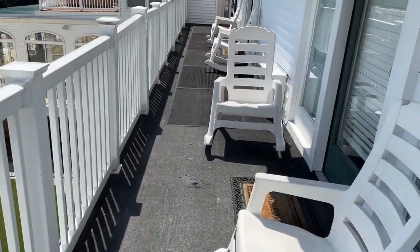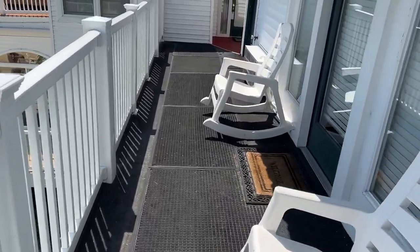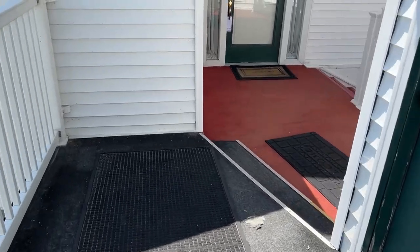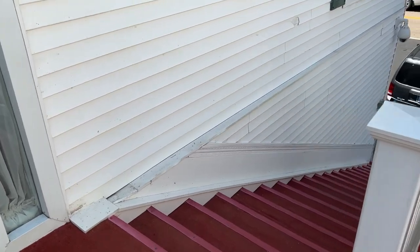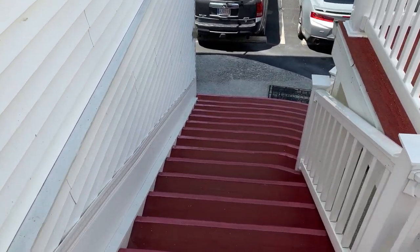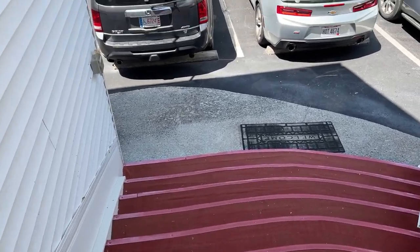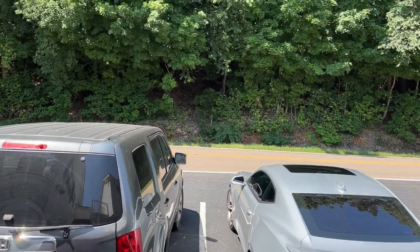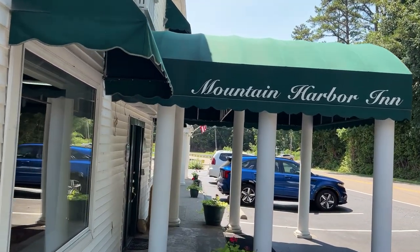All right, so we'll get down to the car and get the luggage, and we'll show you the layout of this place. Now, there is no elevator, so you're going to have to be prepared depending on what level you're on, but you may have to walk some stairs. And like I said, this is a busy, busy road. Here's the entrance right here.